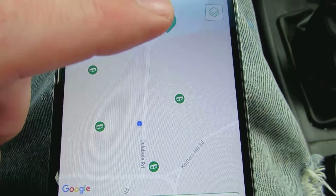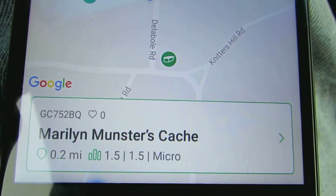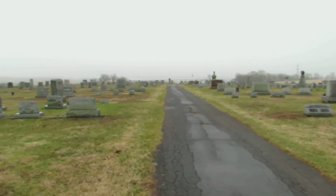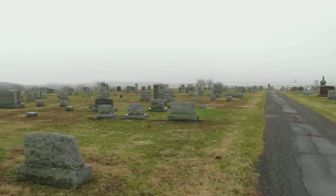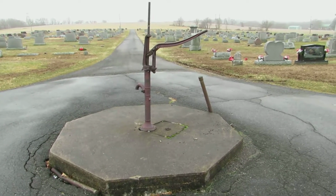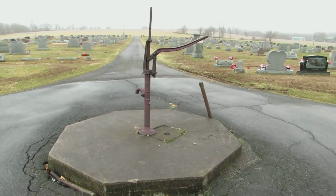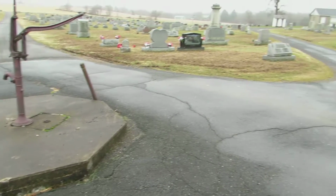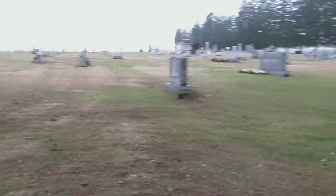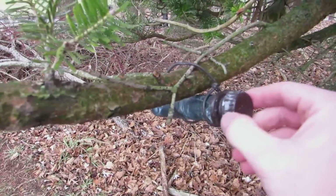So this is it. This is going to be my first geocache. It is Maryland Munsters Cache. I find that interesting. There is a well pump in the middle of the cemetery. So I'm all the way at the corner here, and I found it. Right here. This little guy.